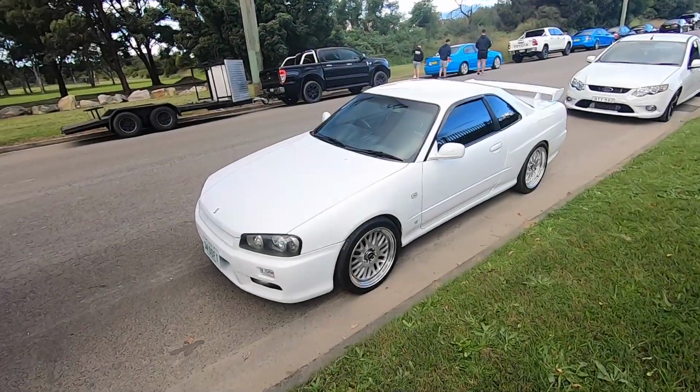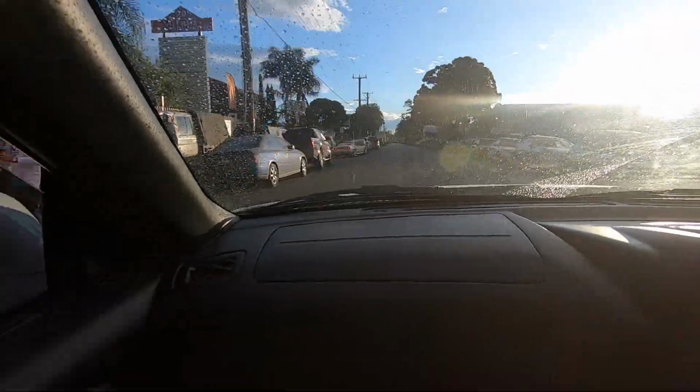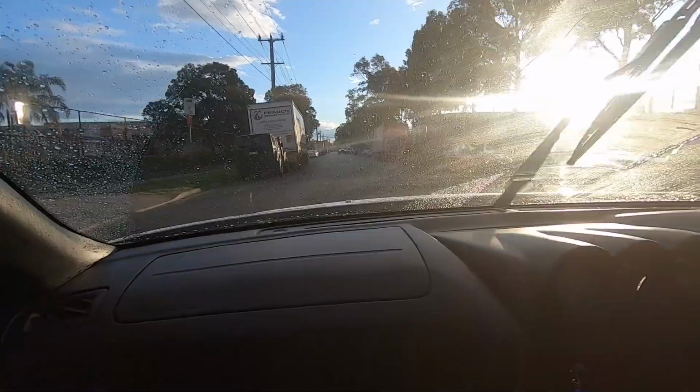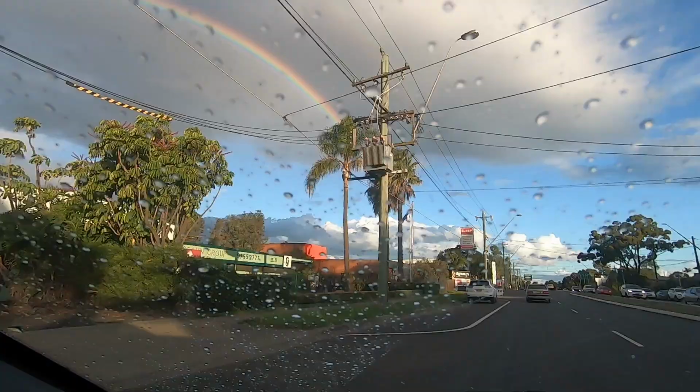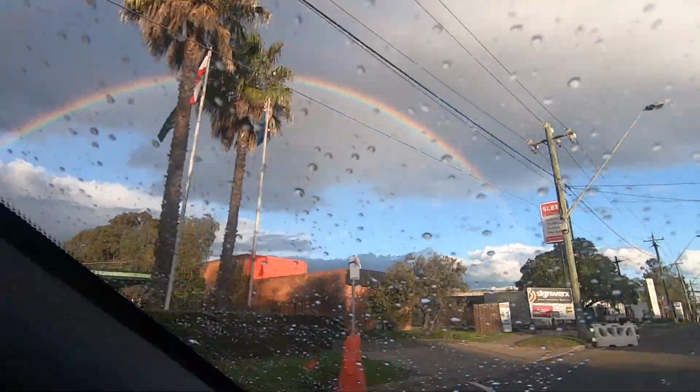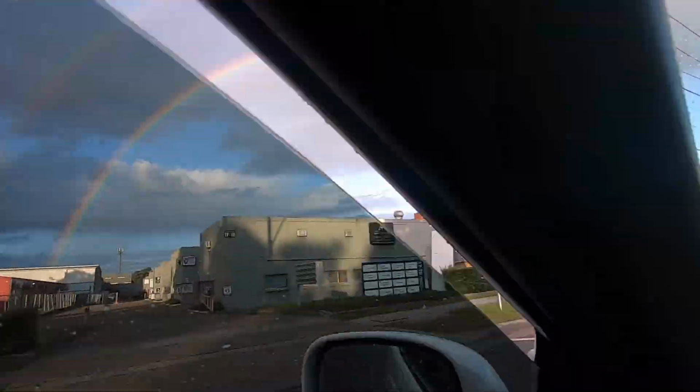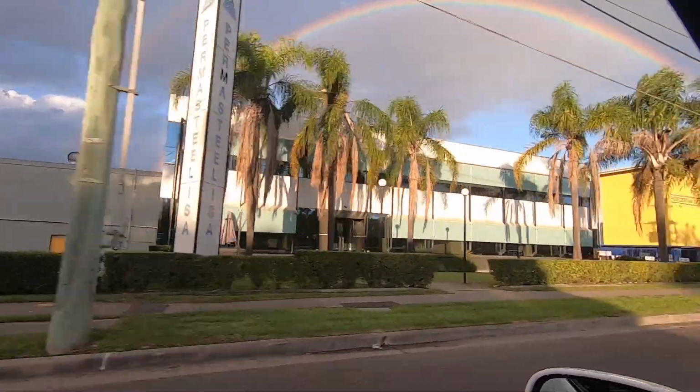34 oofed. It's raining at the worst possible time. There is a rainbow. It's massive. Oh yeah, that is actually huge. Oh my god, that is a massive rainbow. It's so bright. That is insane.